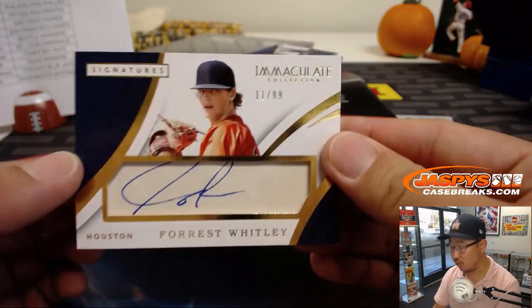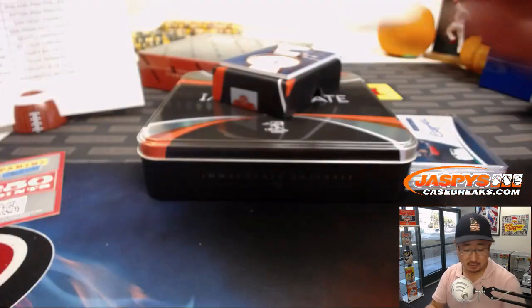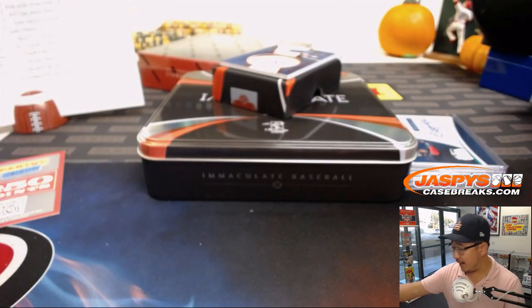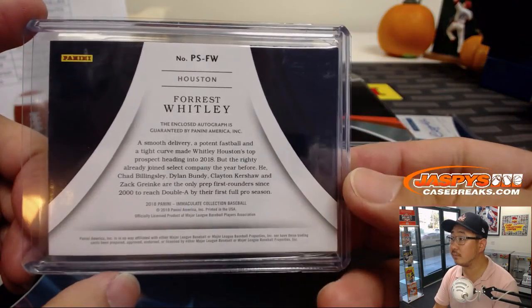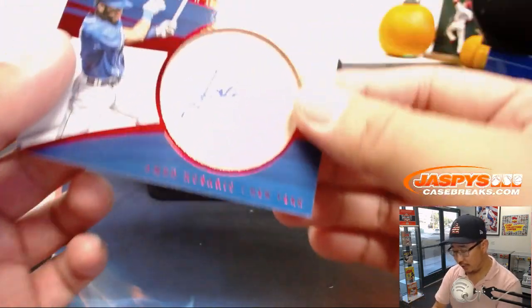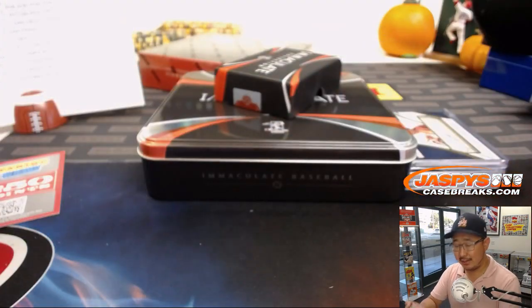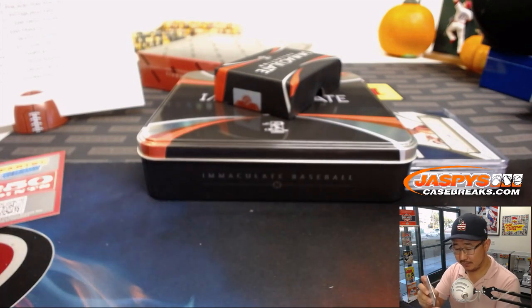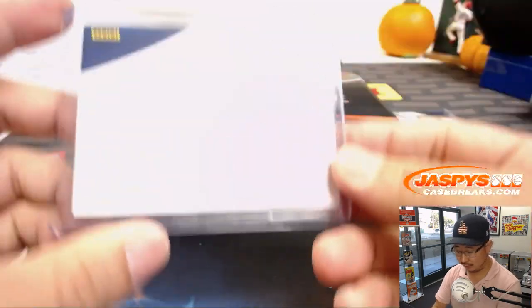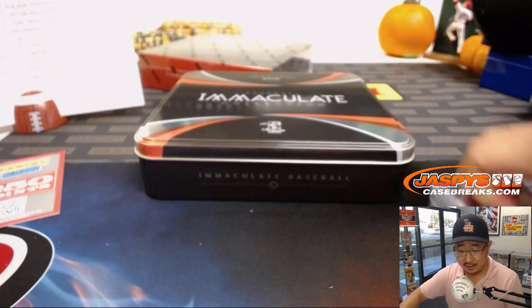We've got for the Strohs, 11 out of 99. Forrest Whitley parchment signatures. I like the look of these parchment signatures. They're really cool. That goes to Chris Miller and the Astros. And another rookie bats autograph, 30 out of 49. Speaking of rookie bats, you guys remember Billy Bats? I remember Billy Bats. It's in the trunk of a car for a little bit. Good fellas. That goes to Torsten and the Mets.